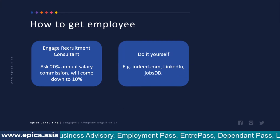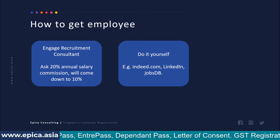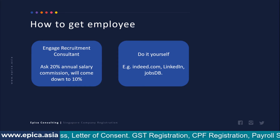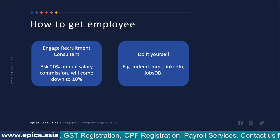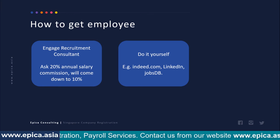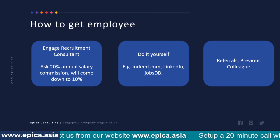For example, I have seen people doing it by direct posting on indeed.com. Some people advertise on LinkedIn, some people advertise on JobsDB. Typical posting cost for these advertisements will be around 150 to 200 Singapore dollars. And compared to the 1 month salary as a commission, this is substantially low. So you are very well allowed to explore this. And the third option obviously is from referrals and your previous colleagues who might be interested in joining your company.